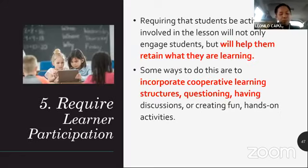And fifth for this ASSURE model is require learners' participation. So paano mong malalaman na natututo sila? You ask them. So kaya napakahalaga yung formative assessment. So you could ask them as a form of review. So what did you learn so far? You ask them to define some words you already defined in the class. This will help them retain what they are learning.